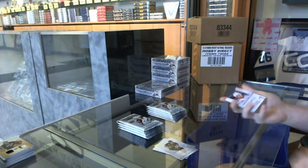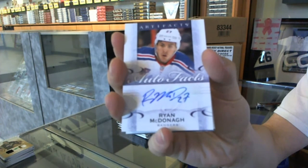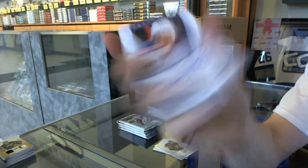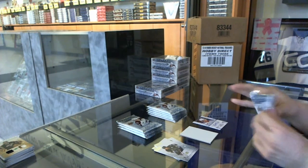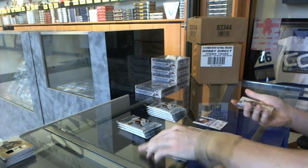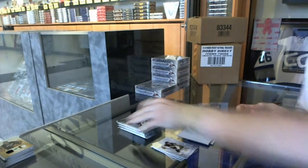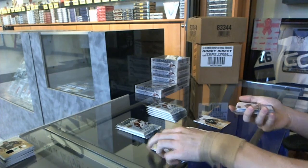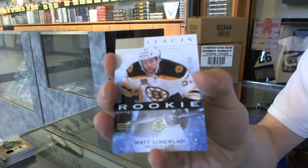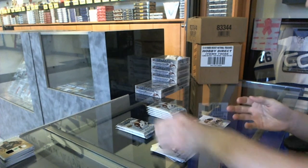All right, Auto Facts for the New York Rangers, Ryan McDonagh. Goalie insert numbered to 999 for the Dallas Stars, Marty Turco. Rookie numbered to 999 for the Boston Bruins, Matt Lindblad.